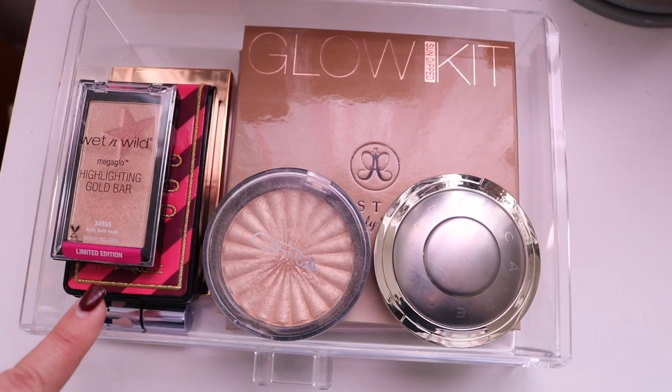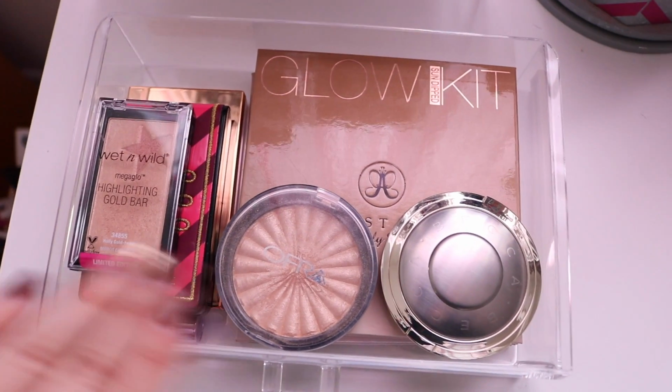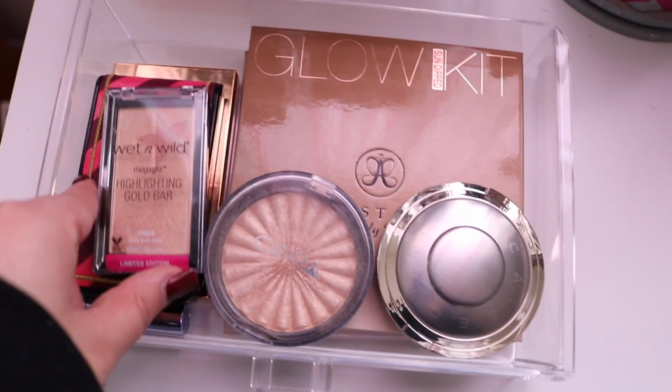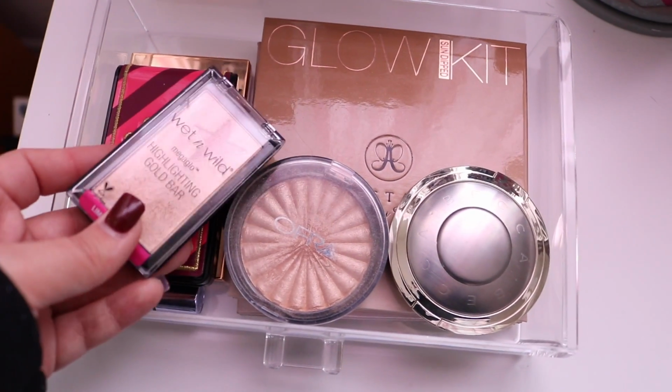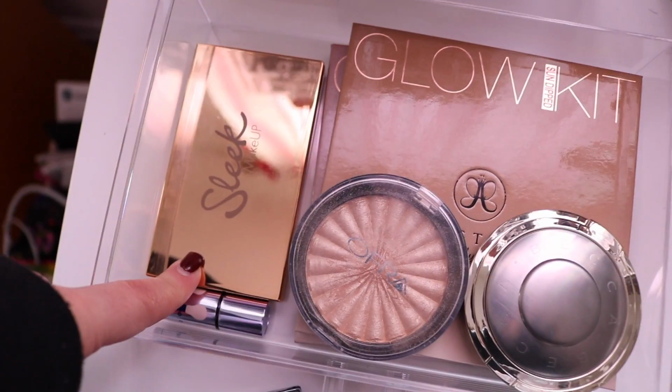Here's the final drawer of my acrylic organizer. As you can see, I had to pull it out again. In here, I have highlighting palettes, more highlighters, kind of more of a gold theme I have going on in here. First, I have my Wet n Wild Mega Glow Highlighting Gold Bar. I have my MAC Sweet Copper Face Compact, and then I have my Sleek Solstice Highlighting Palette.